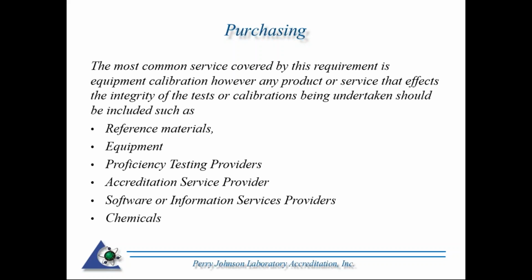Things that come to mind, and this is not, of course, an all-encompassing list: any reference materials that you're using, any equipment, proficiency testing providers if you're using a third-party provider, even your accreditation service provider. We appreciate those of you who are with PJLA. There are choices out there. We have our credentials, which should be taken into consideration when you choose accreditation service providers. Also, software or information services that are utilized in conjunction with the testing or calibration. Chemicals. I know a lot of testing laboratories order and use an array of chemicals that go into their testing.